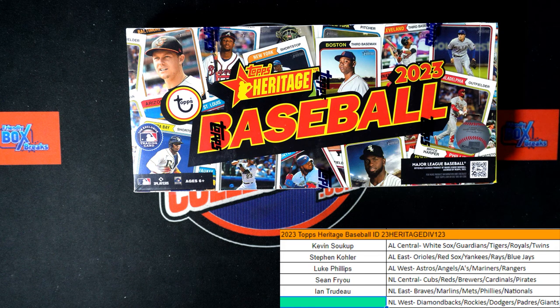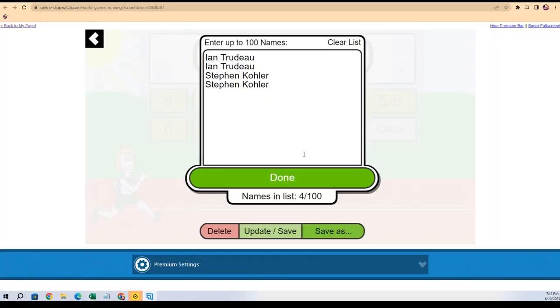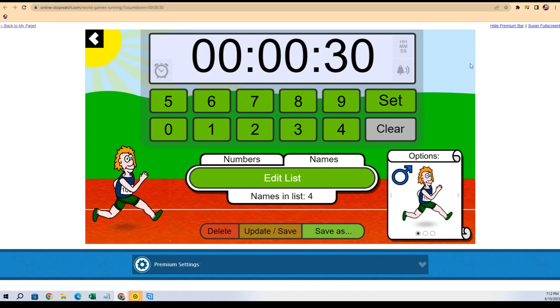Look, in Heritage Baseball, I hope you pull something big in the box break with us. Around here in any of our breaks, right now we're going to race for a division. Ian and Stephen K going back at it. It's a rematch. We're going to shuffle the list here 7 times.